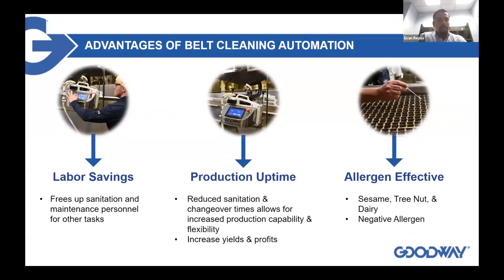So we have labor savings. We were able to free up sanitation and maintenance personnel for other tasks versus removing belts or cleaning them by hand. We see increased production uptime. We reduce the sanitation times, and because it's a dry cleaning, you don't have to wait for a spiral cooler to dry after a wet cleaning. So we significantly reduce the cleaning times, increasing the amount of time we could have production running.